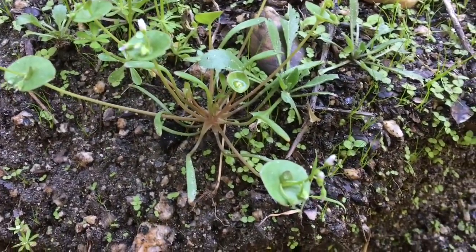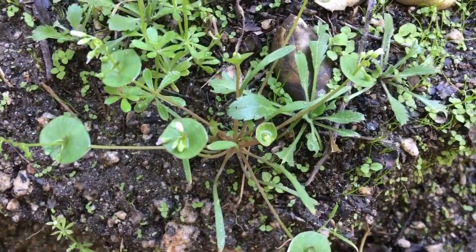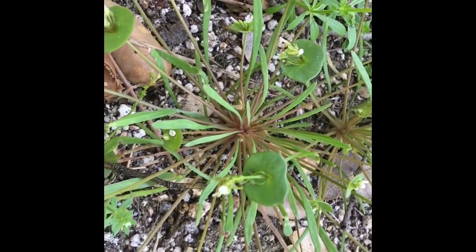Miner's lettuce is easy to identify with its cup-shaped leaves and the flower that protrudes right out of the middle. It's usually found in moist canyons and has a pleasant, mild taste.